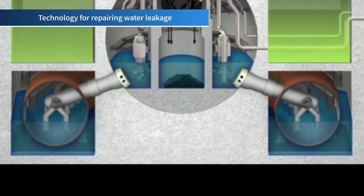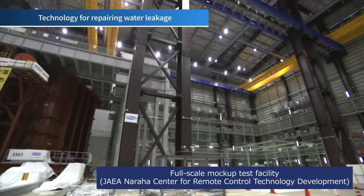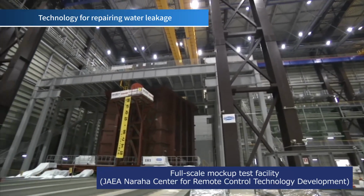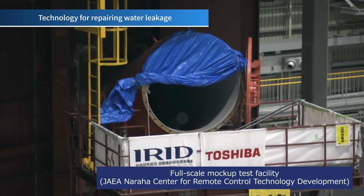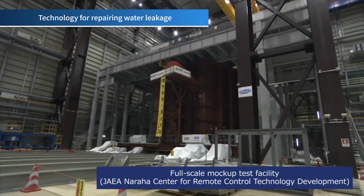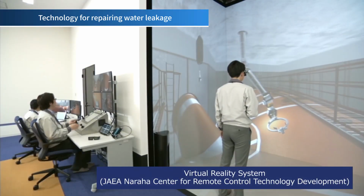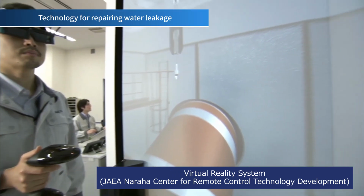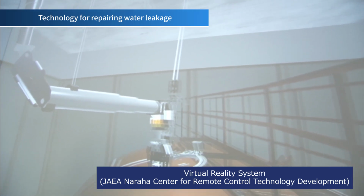IRID is developing technologies for preventing water leakage from PCVs. IRID is also developing technologies for sealing vents, which are the main channels through which water leaks from PCVs, and for sealing the suppression chamber by injecting concrete. IRID has created an environment where operators can practice operating the remote manipulators used for vent sealing by replicating them in a virtual reality system.